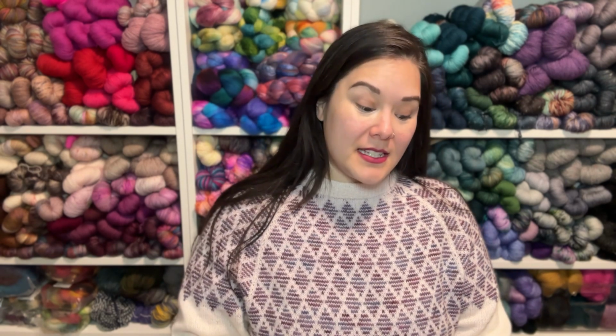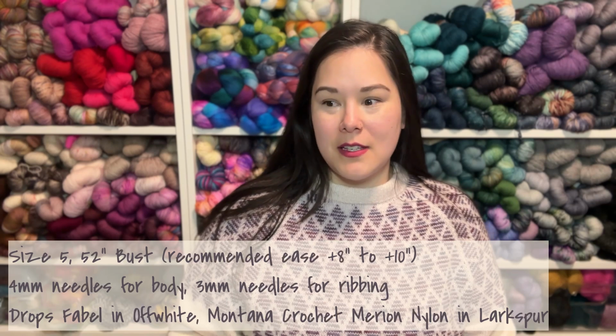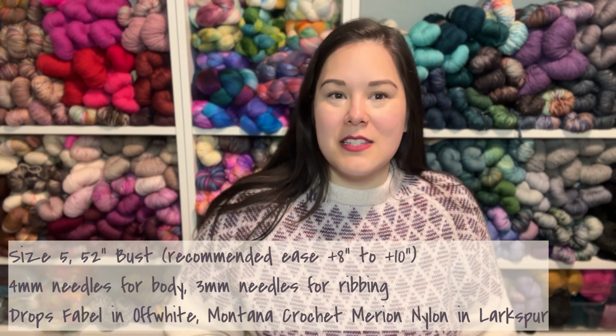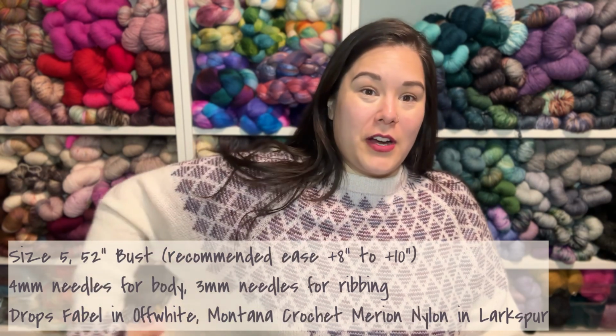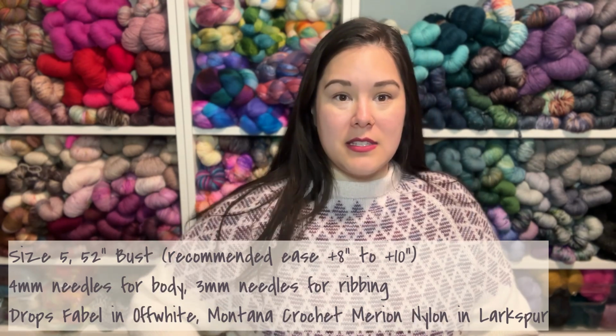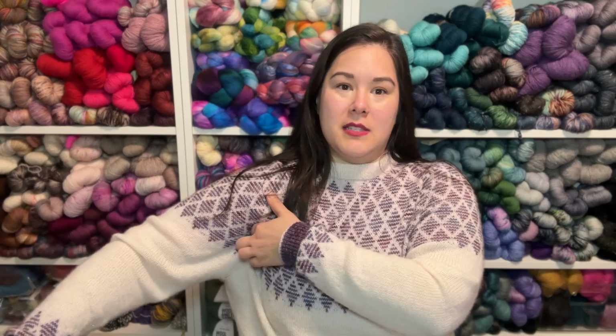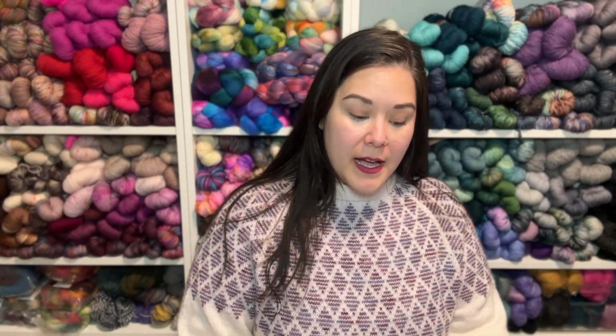This is a size 5. It's 52 inches in the bust. The recommended ease is 8 to 10 inches, and approximately, this is a fine size for it. It's a little bit less than 8 inches, but I don't prefer any more ease than this, generally speaking, especially for a sweater like this. My armpit is here, so it's already a little bit wide, the relaxed oversized fit, but I think any more than that would be a little bit crazy. This is made with some affordable yarn.